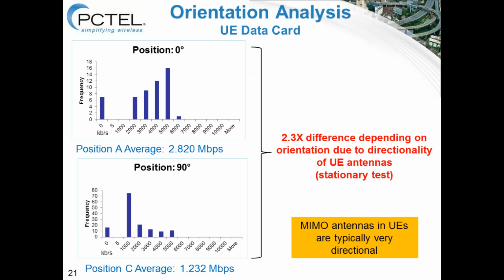We just did this in position. The reason for this is MIMO antennas in UEs, because of the way they're designed and having them fit in the packaging that is required, are very typically directional and can have some constraints on them.